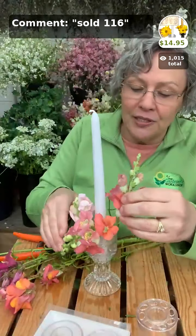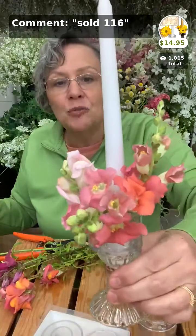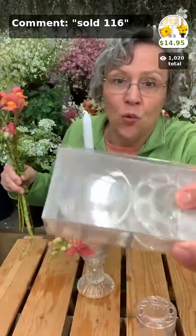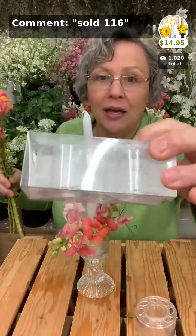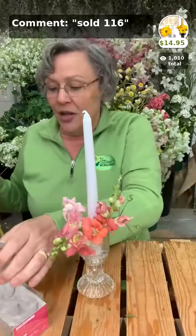And it's the perfect mom gift, girlfriend gift, and you can see it's just beautiful. I mean, instantly. Like 5 flowers, and you could have a beautiful bouquet on your table. So the candle ring vase 2-pack is $14.95, and that is 2 of these in one container. So this would be one set is how we're selling those.